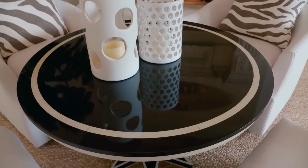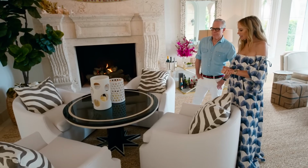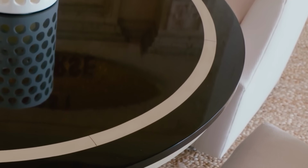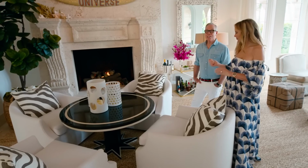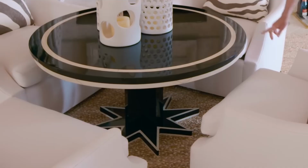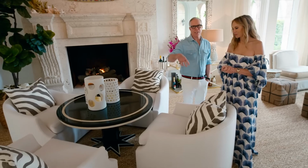This table is black lacquer with faux ivory inlay. It is a piece that was inspired by a Spanish castle, I believe. It's a modern classic again, but it has a bit of a deco vibe. If you look at the feet, we love the fact that it's modern and classic.